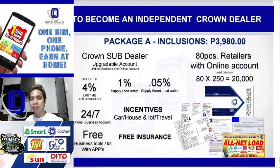To become an independent Crown dealer, the package A inclusion is 3,980. It includes 80 pieces na retailers with online account. Meaning to say 80 pieces or 80 retailers activation siya. So, yung 250 na sinabi ko kanina, times 80 mo yun. Times 250. So, makaka 20,000 ka na dyan. Magkano lang binayad mo? 3,980. Napakalaki ng tubo mo. Almost 400% siguro.